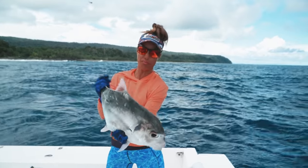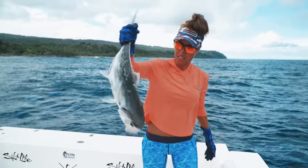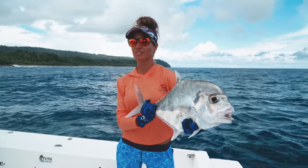Interesting is that this African pompano doesn't have streamers. It already lost the streamers. It's an adult. Yeah, woo, shaking all over the place. This is gonna make an excellent ceviche.